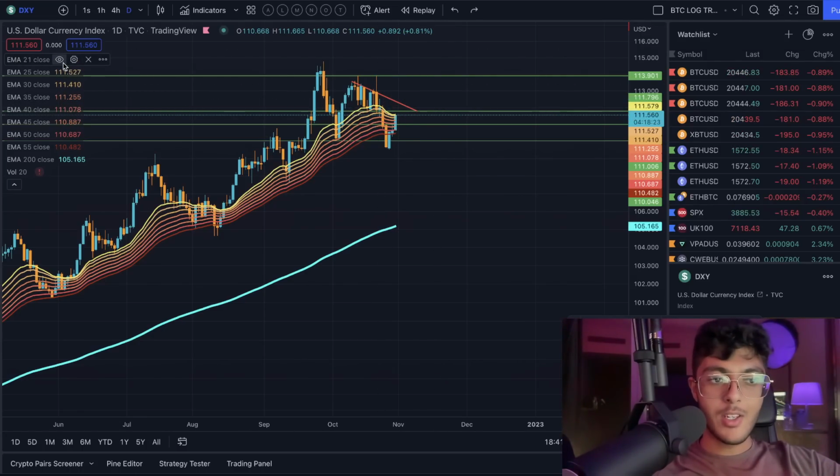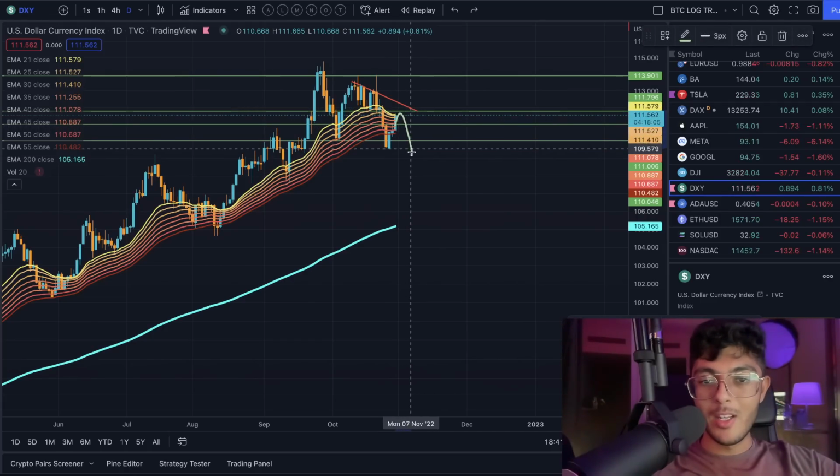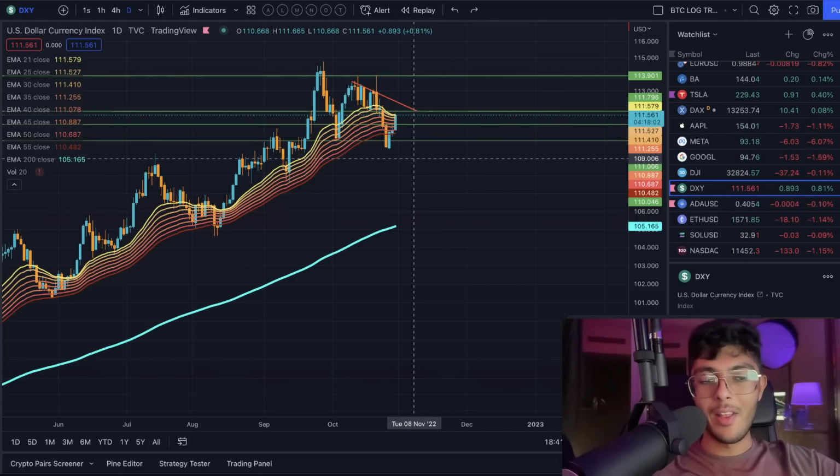If you look at the left-hand side of the screen, at this yellow number, that's reading 111.579, and our current price for the dollar on this index, anyway, it's not really a price, is 111.561. So we are very, very close to the top of this EMA ribbon. Now, can we spike up a little bit beyond it and then come right back down? Absolutely, yeah, that's totally doable.